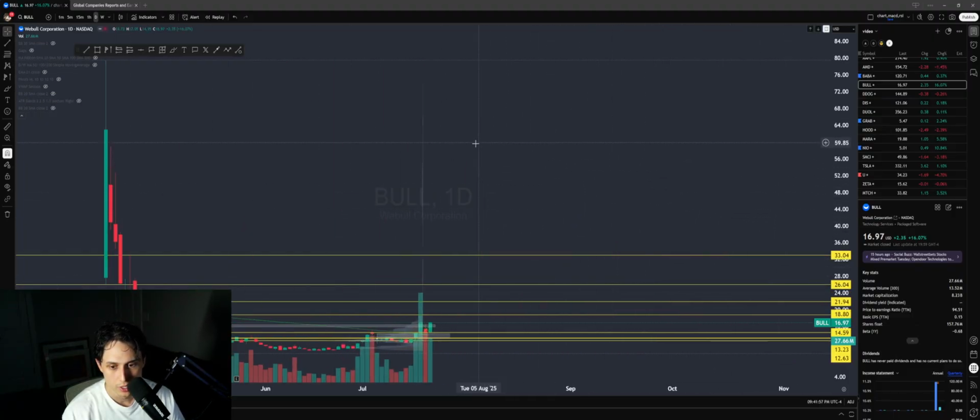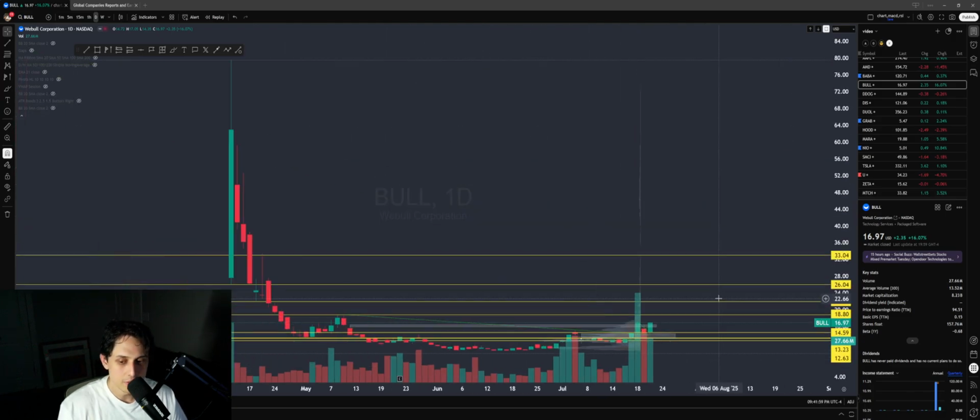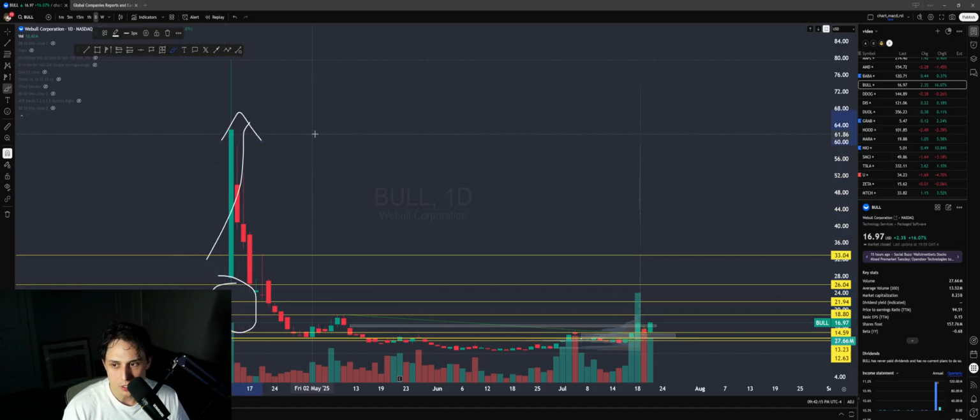Just real quick, when you have an IPO and it rallies to the upside, you have this big gap that forms. I'm going to put you guys on some game right now because this is a repeatable, winnable strategy where you can make 100, 200% on a position. So Webull breaks out. A bunch of people chase this. Some people make money.